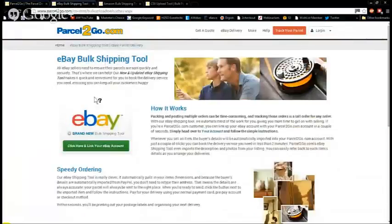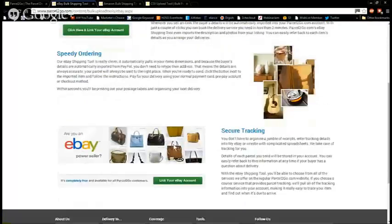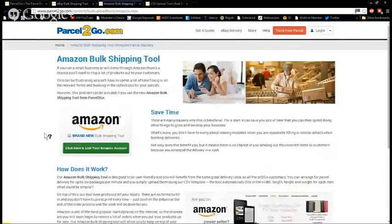So there you are, the eBay bulk shipping tool, and they go through the whole thing with you. You link your eBay account, the money comes out of PayPal, you get, in theory, a small discount for doing so. eBay get a little bit of a kickback, and you've also automatically worked out some of your postage costs. So it is a great tool, and I would certainly recommend that you look at Parcel2Go for your UK mainland deliveries. You can link them into Amazon, same scenario again, link all your accounts there, and away to go.